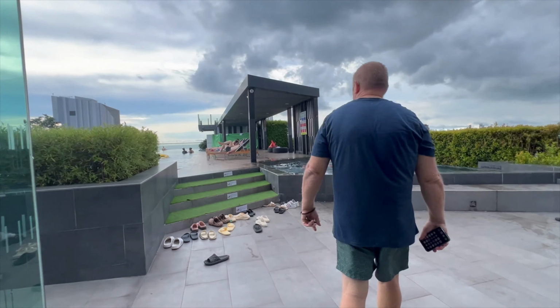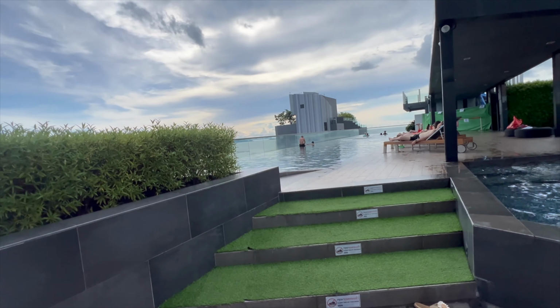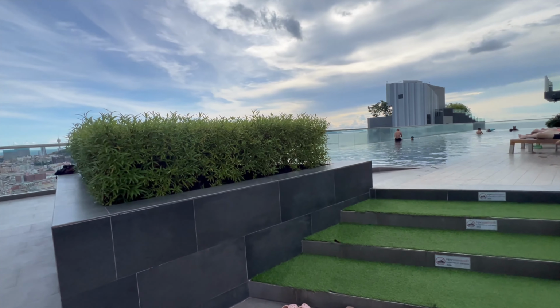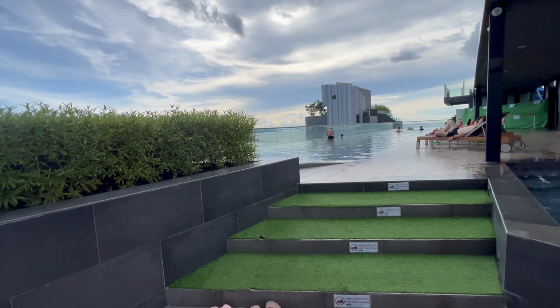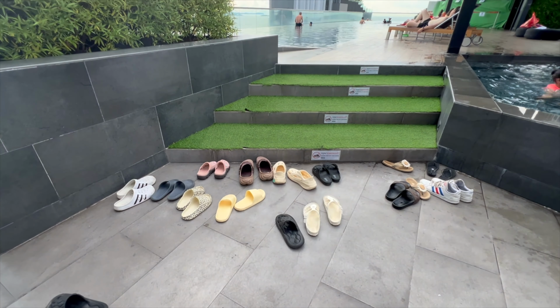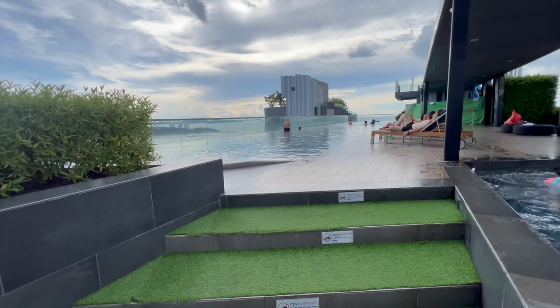And here's the infinity pool with a glass fence around it. I said it was an infinity pool, but Alan thinks that it's not really counted, which is fair enough. And you can tell you're in Thailand because look, all the shoes before you go up. So let's just head up and have a look.